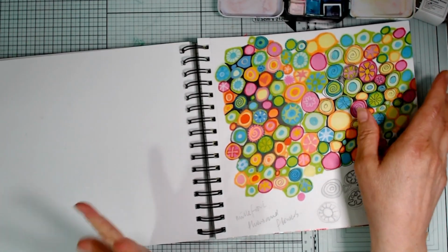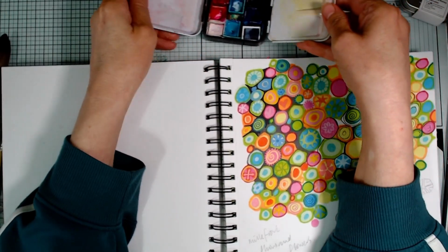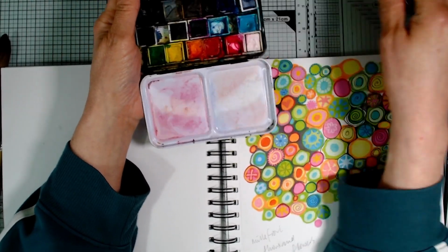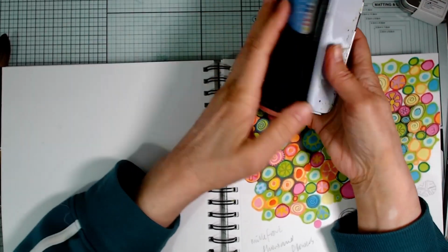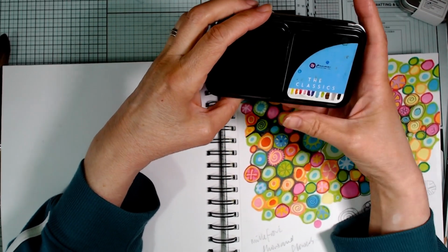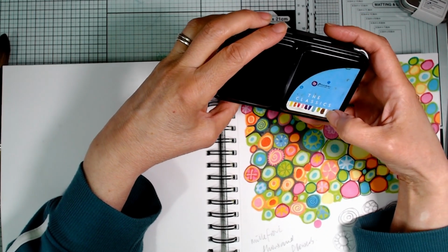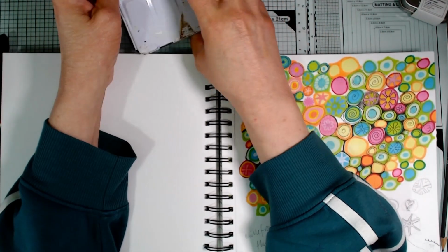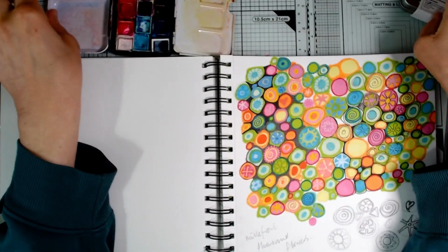So to do my little painting this afternoon, I thought I would turn on the camera and share that process with you. I'm going to use watercolours. So I've got this, what is this? Prima Marketing. I've had this set for so long. I used to use this for scrapbooking pages back in the day. That's how long I've had that for.